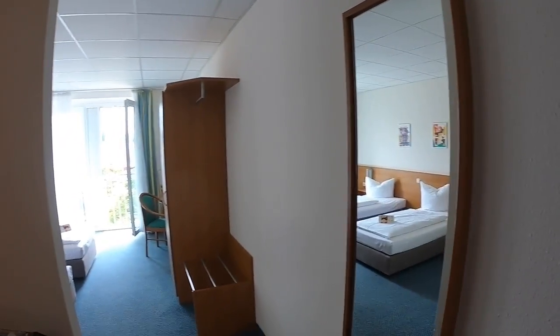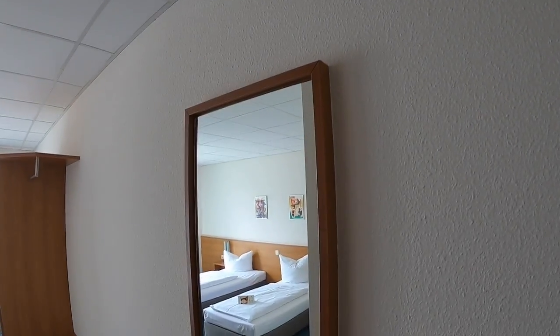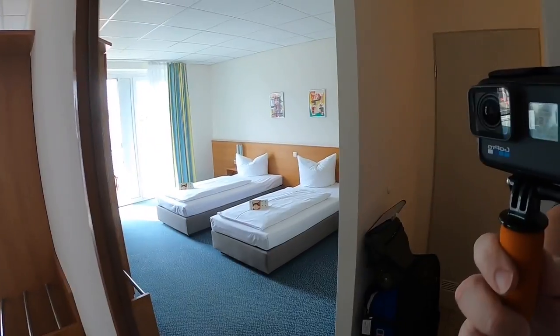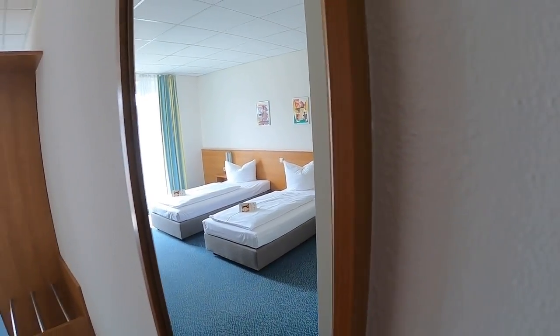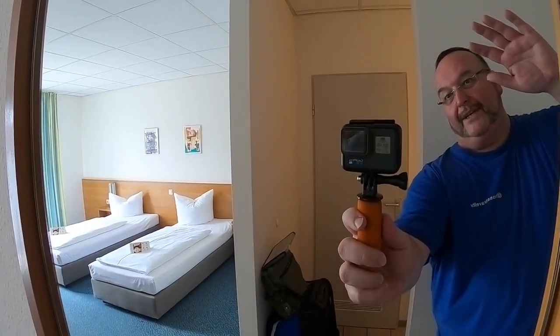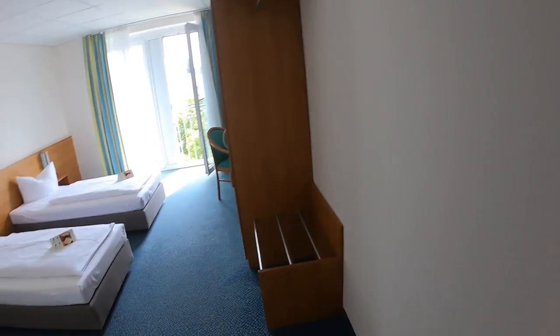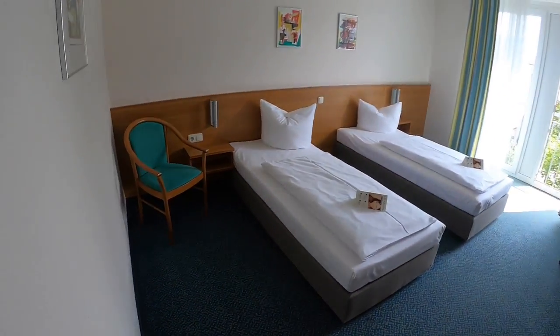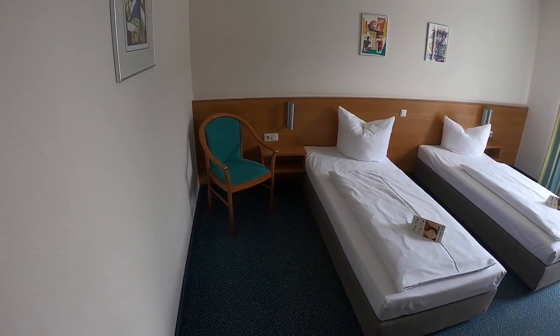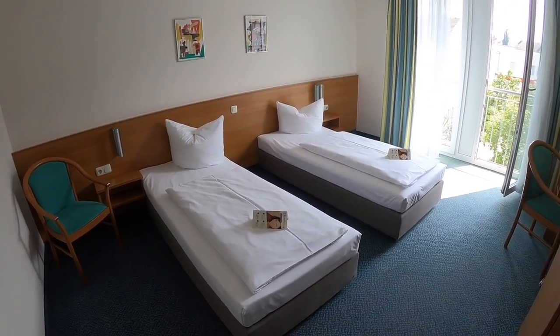Right, so upon getting into the room, on the right hand side we have a mirror which reveals the rest of the room. I'm filming on a Hero 6, incidentally. This is just a little, wow, it's super wide. Little experiment, just trying it out, see how it goes. So I've got two beds and I'm obviously only on my own.